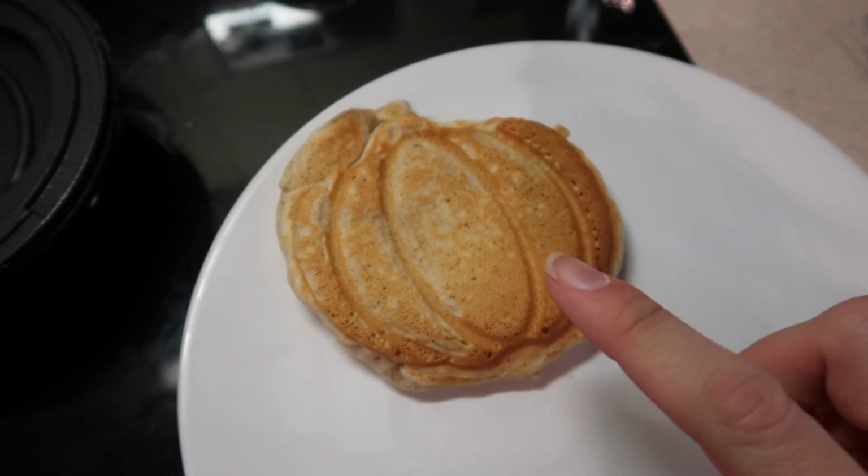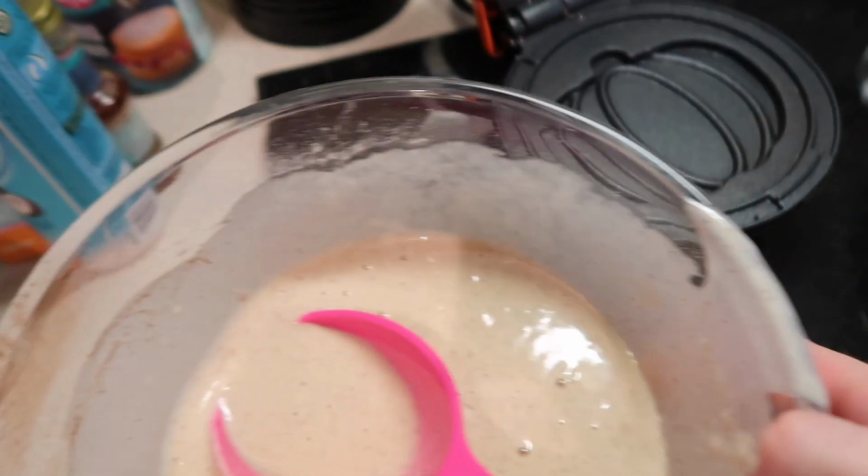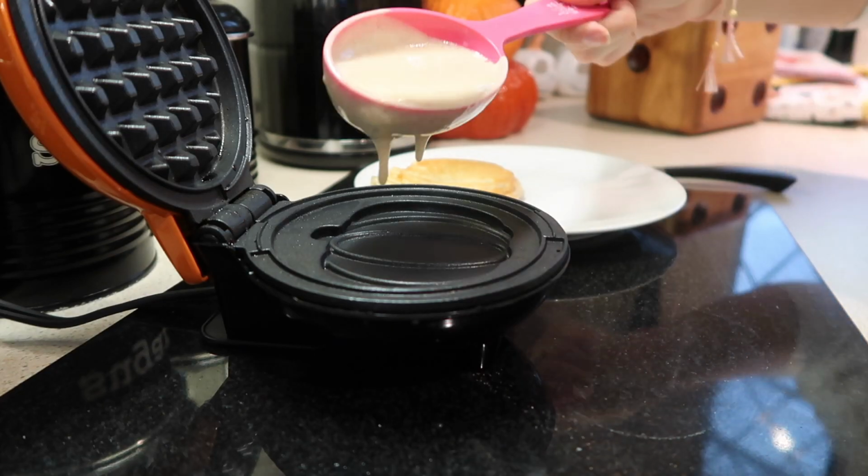I'm telling you, the cinnamon one smells so good. So let's do another batch.